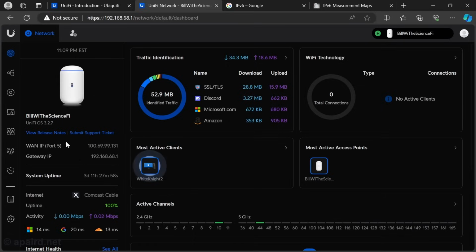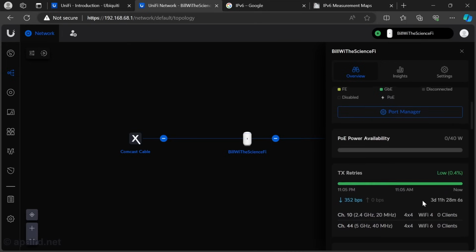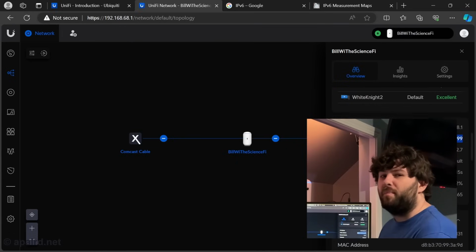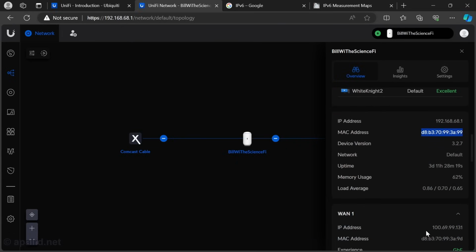So like, I don't know, come down here, what do we got? So we got Bill, he's a UDR. So he's got PoE, he's got a legacy address, he's got a MAC address. What about a modern address? Do you have any modern addresses here? UniFi, you got anything modern?